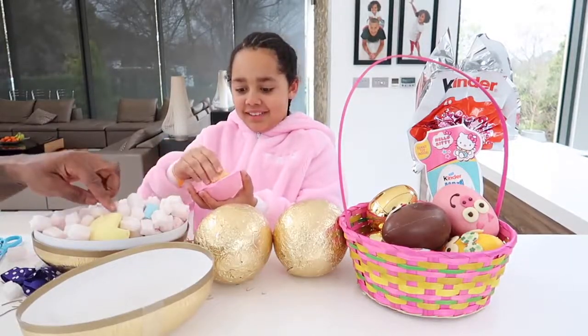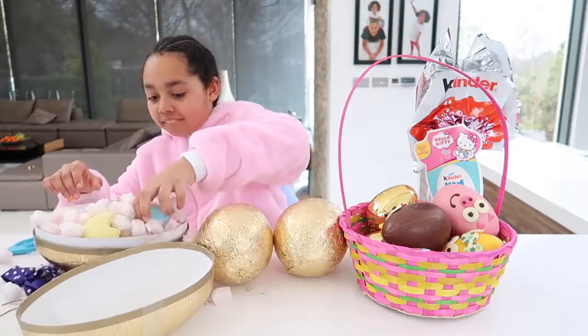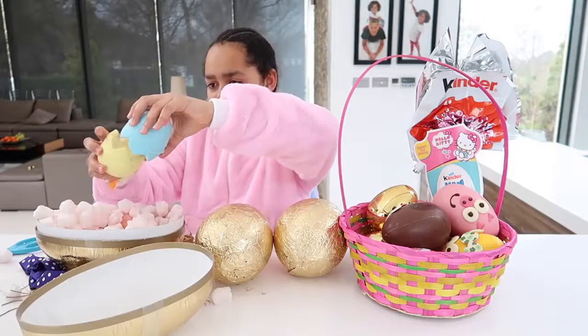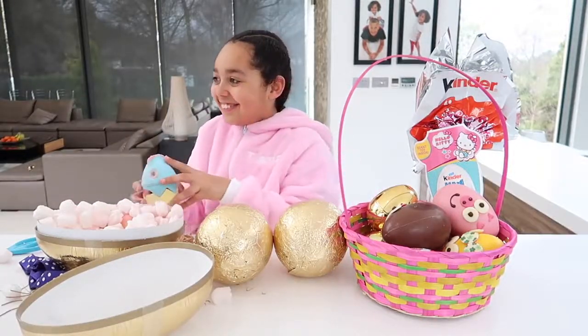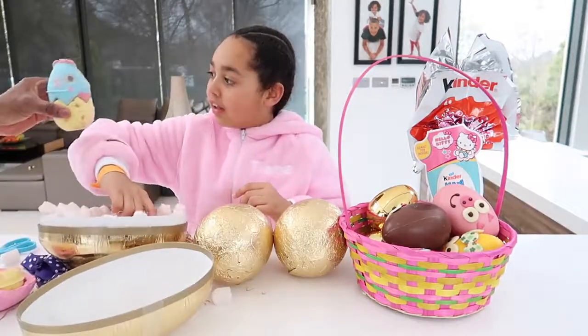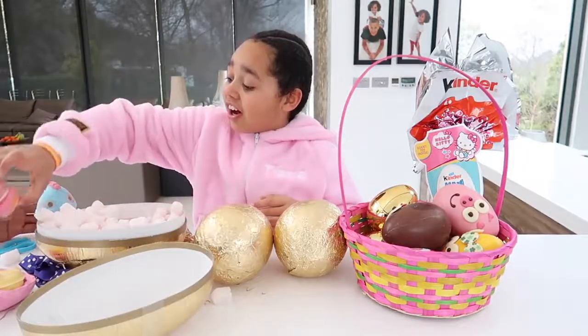But I think these are fine down there. Oh, that smells good. Oh, yeah, so two pieces. Jigsaw. Boom! That's cool. Easter bath bombs! We all know you love bath bombs and they smell good! Have you seen the face? Another? Yeah!